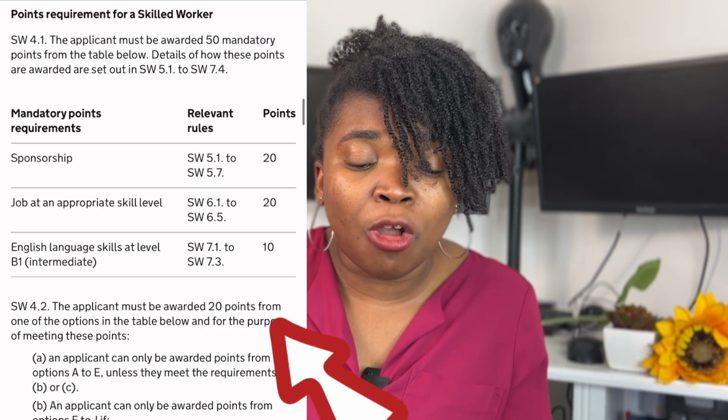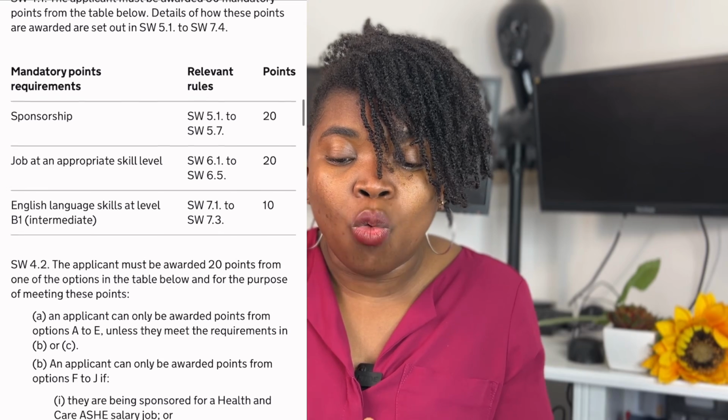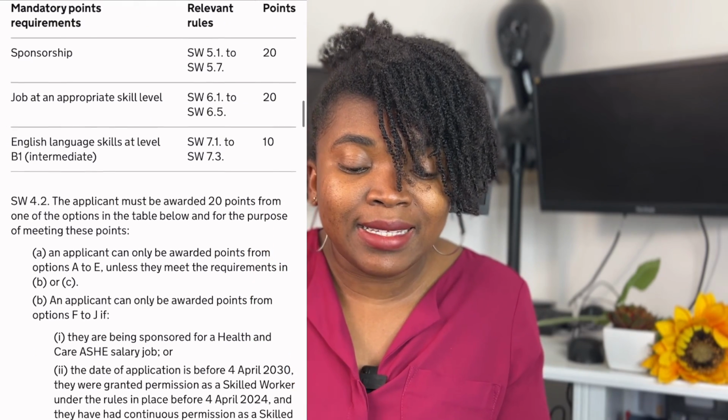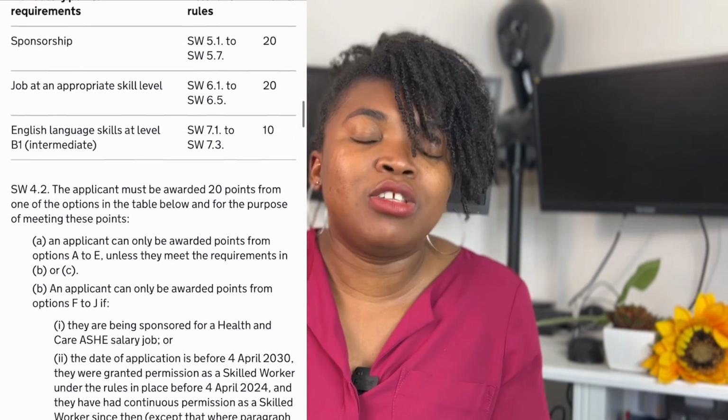Now, this is the part that I feel is very important. It says SW 4.2, the applicant must be awarded 20 points from one of the options in the table below, and for the purpose of meeting these points. You remember, it's 70 points you need. If you meet 3 of these other ones, you need an extra 20 points, and that one has to do with the salary threshold. So let's just have a look at it.